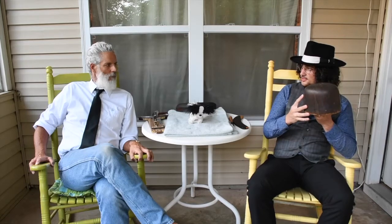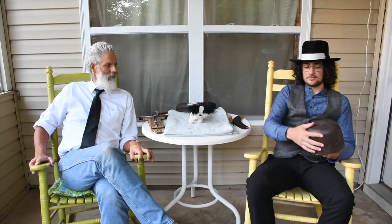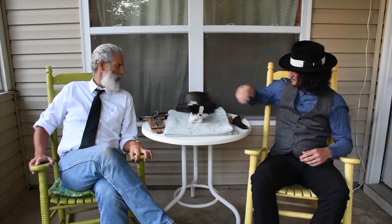So the hat block is sized to a certain size, and then there's many different shapes of hat blocks, and each shape will give you a different look. And that was one of the old tools we were talking about. That's probably 100 years or more. Probably about 100 years old, yeah. Okay. There's a few different tools you use.